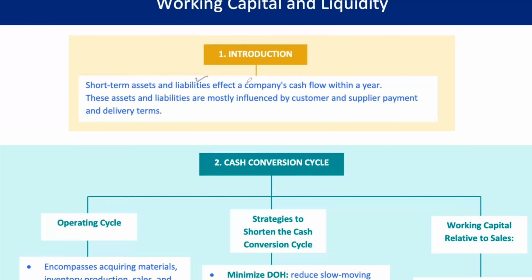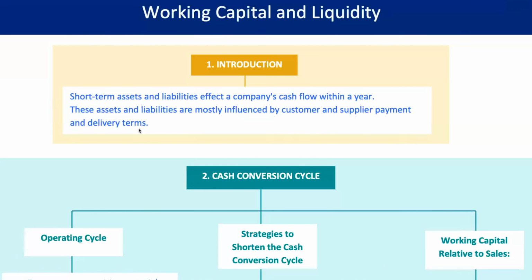These are the things that impact a company's cash flow within a year. Think of them as the company's day-to-day lifeblood. We're talking about receivables, inventory, payables, basically anything that will turn into cash or require cash within a year. Now, here's the kicker. The behavior of these assets and liabilities depends heavily on the payment and delivery terms agreed upon with customers and suppliers.